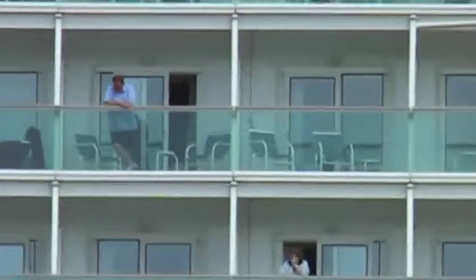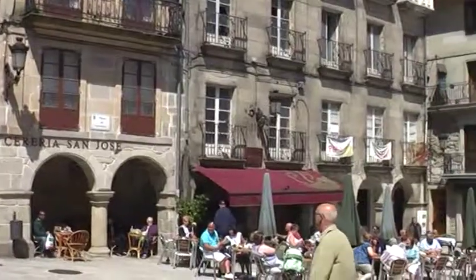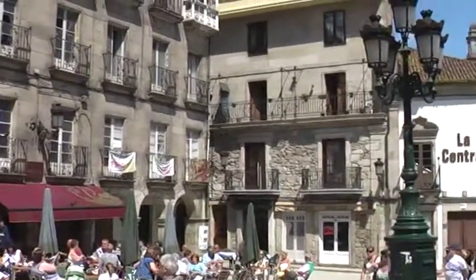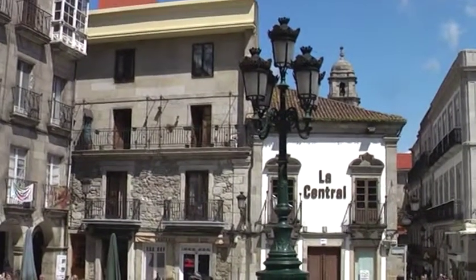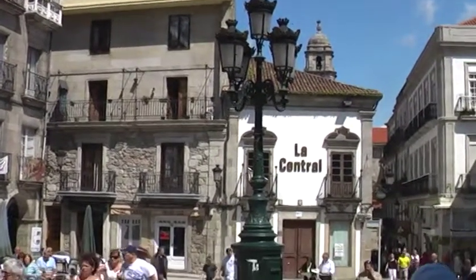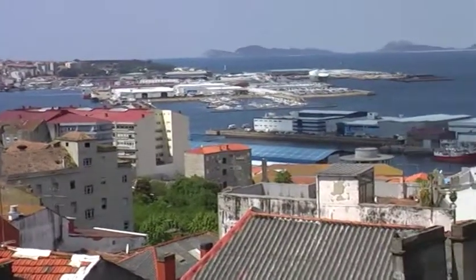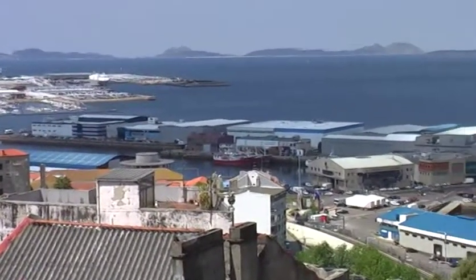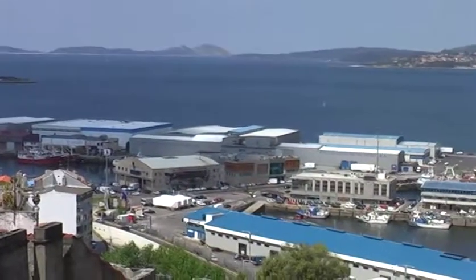And you can see a cabin. And the centre of Vigo. And this is the view from the citadel, up by El Castro, which is out to sea to the port.